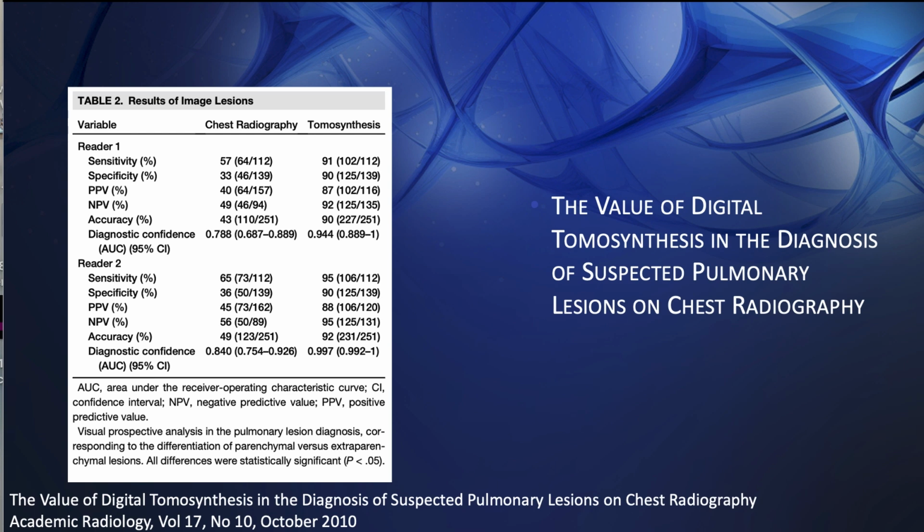One of the best studies was one that was published back in 2010 that looked at the ability of radiography and tomosynthesis to diagnose the presence of nodules. You can see in that study the sensitivity and specificity of tomosynthesis for both readers far exceeded that of chest radiography. You had a sensitivity and specificity of 91 to 90% versus 57 to 33% for chest radiography.